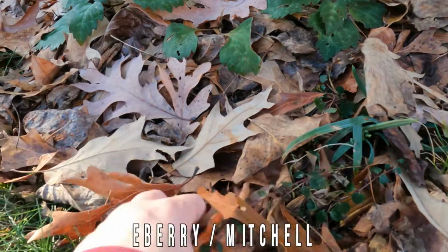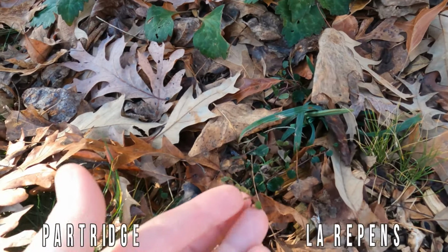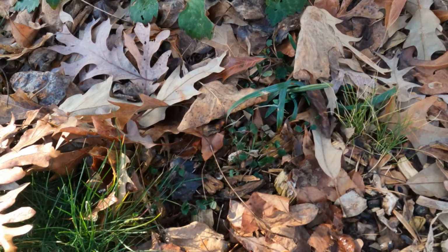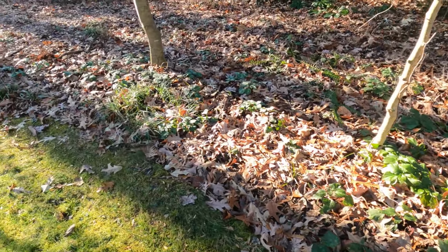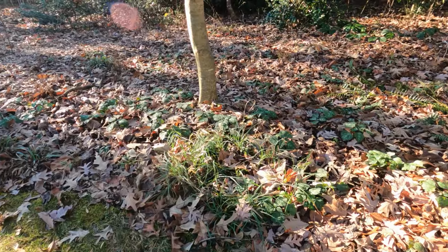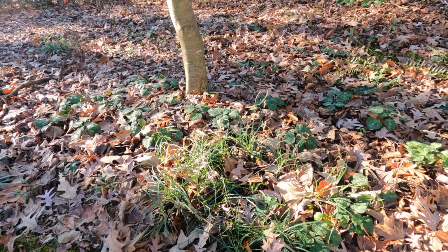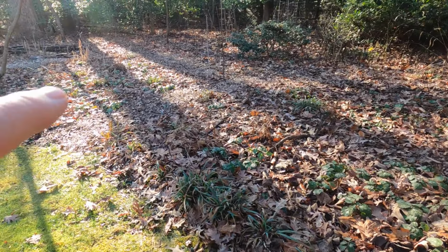And then right here is partridge berry. One of our friends in the comments had asked about partridge berry and leaf litter. Well, there's some of my partridge berry. So we have over here more Carex. I think this is Carex grisea, if I'm not mistaken. And then you have more of the blue sedges going down around there.